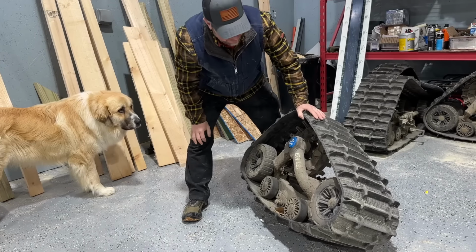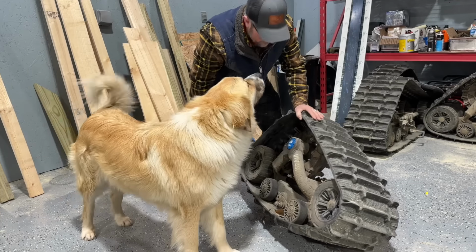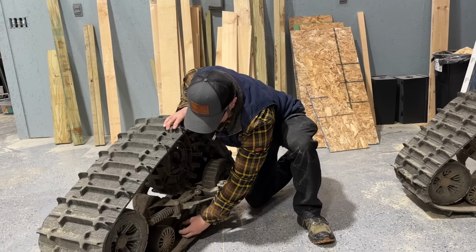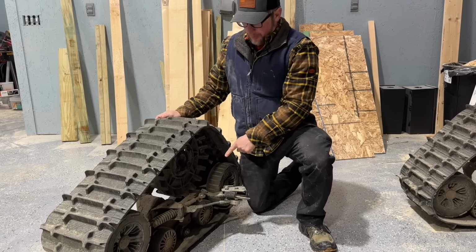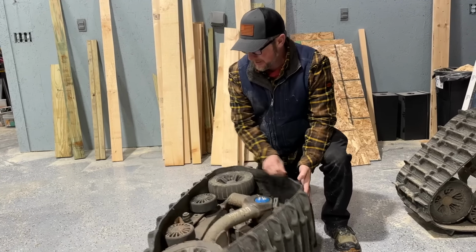These are a wearable item, so they're made to be replaced. So we have one small bogie wheel we need to replace there. This one's missing a bogie wheel on the back and the front side, so we'll replace small ones on this one. So let's get these ones replaced first.